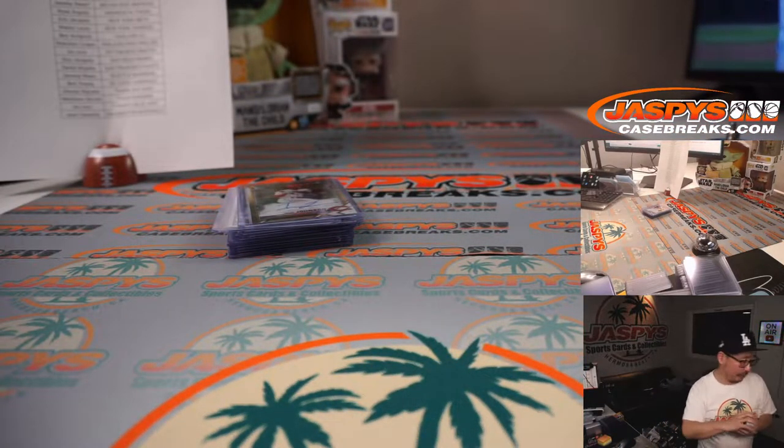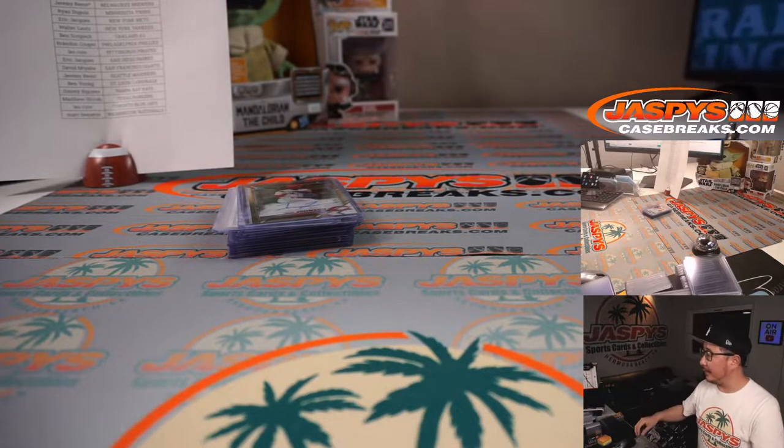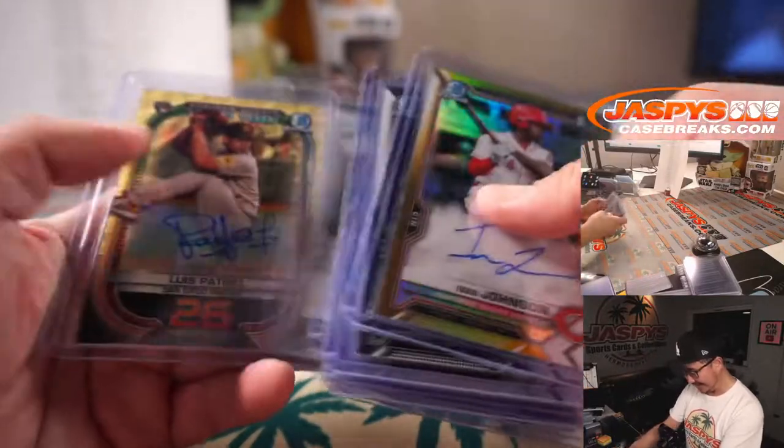Mookie's 0 for 5 with 3 strikeouts? Come on, Mookie. Come on. He's a bust. He's a bust. Send him back to Boston. We'll take Verdugo and Kike back.